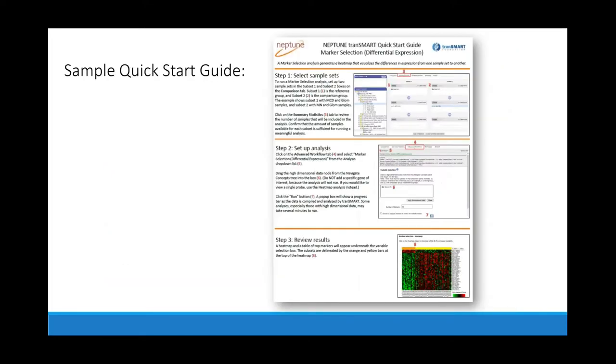And here's an example of one where we knew that a lot of our users wanted to do a differential expression analysis. And in Transmart, that's called marker selection. But our users never called it marker selection. They called it a diff-x. So when we customized the Transmart instance, we changed the word marker selection to differential expression. And then we added a little quick start guide where we showed them exactly what you need to do step by step to run this diff-x, because that's what you're going here for.